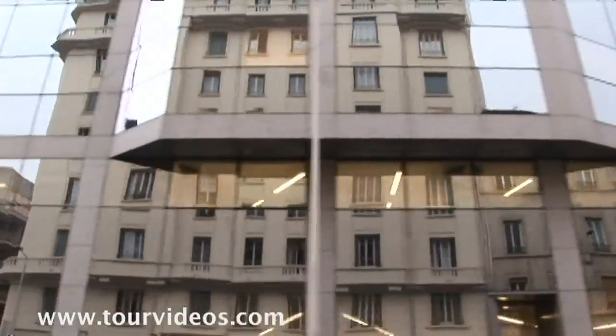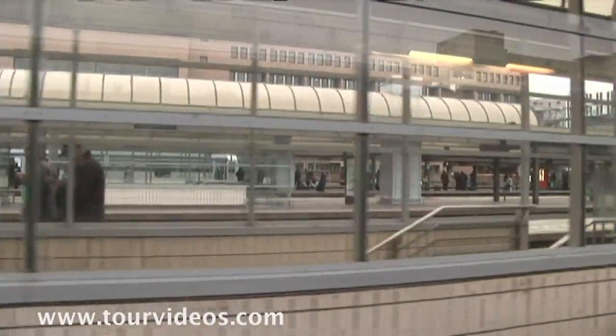Although in this neighborhood over towards the train station, there's really not much to see. So we hop on our train and go.